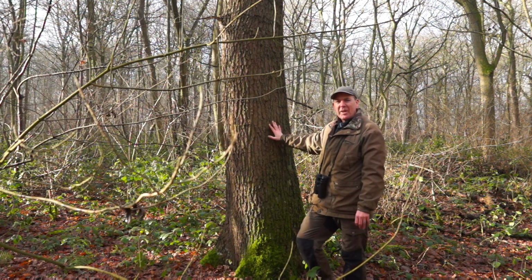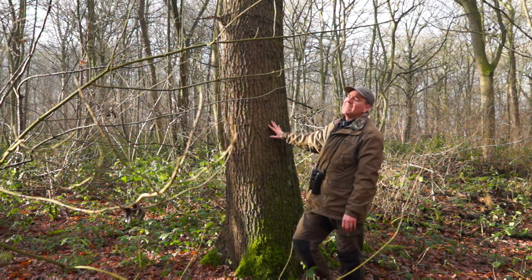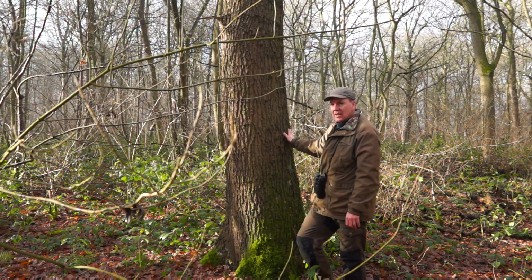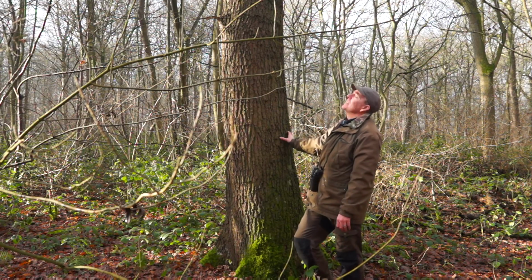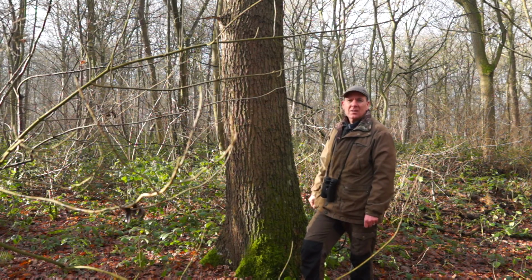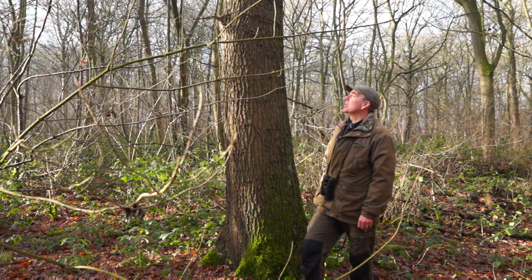I'm fortunate to have some big oak in the wood as well. These are about 50, 60-year-old, these. Nice straight trees. They say the oak tree is the best tree to have in the forest for wildlife. A lot of insects live off the oak tree.